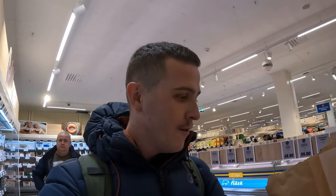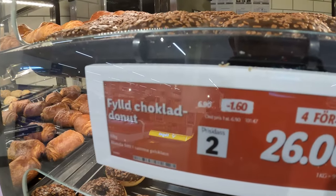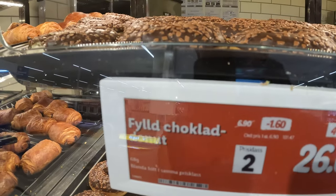Just got myself 4 pastries for £2. I've got myself 2 pain au chocolats, a maple and pecan twist or plait, and a pastel de nata, the Portuguese tart, which is an absolute bargain. All 4 of these boiling hot, fresh out of the oven for just £2. How about that? And don't worry if you don't speak Swedish here, because just look at this. Filled chocolate donut. If you just read it as it says, it sounds exactly the same as English.